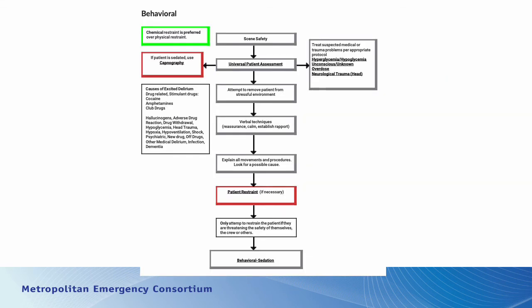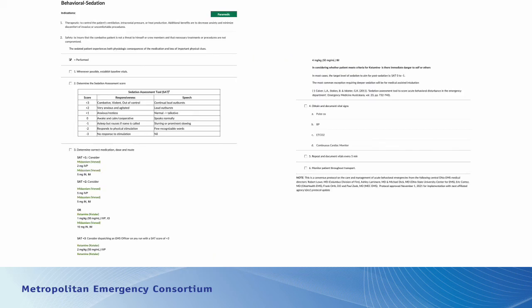So if you look at our protocol, this is basically what we've done. This is the old protocol, whether it's for adults or kids, except at the bottom where it says behavioral sedation, we used to have the 2 branches that said violent versus agitated. Well, now we just say if the patient is suffering a behavioral emergency, we're going to do this assessment, and we're going to then assess the patient in terms of do they need sedation for their behavioral emergency. And this is what we came up with.